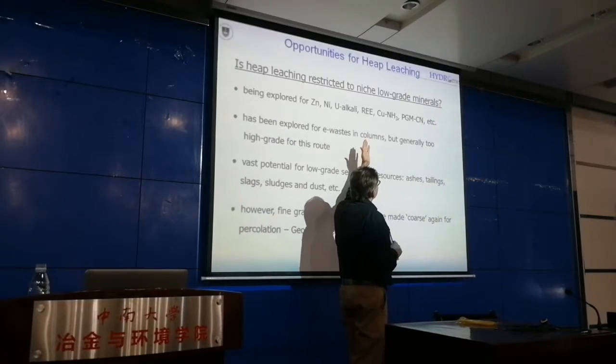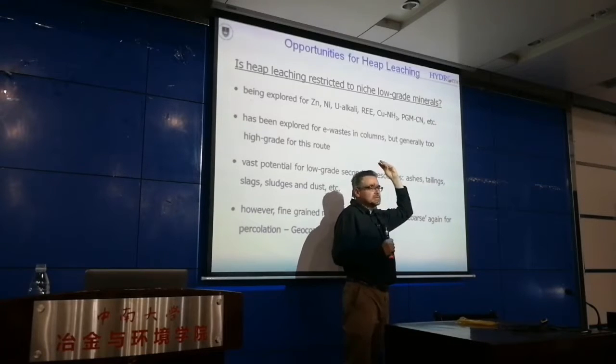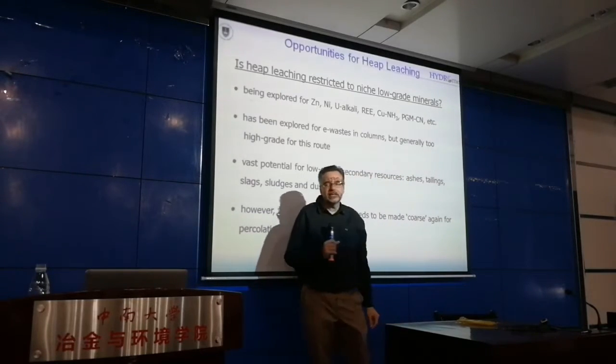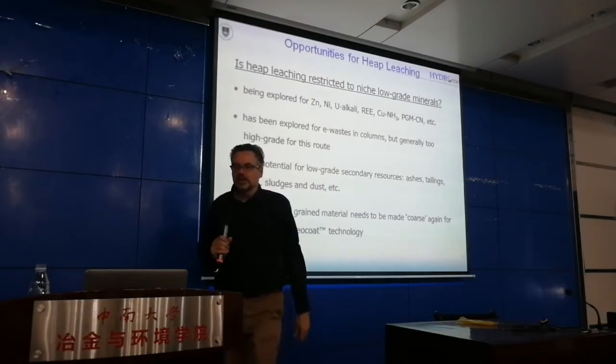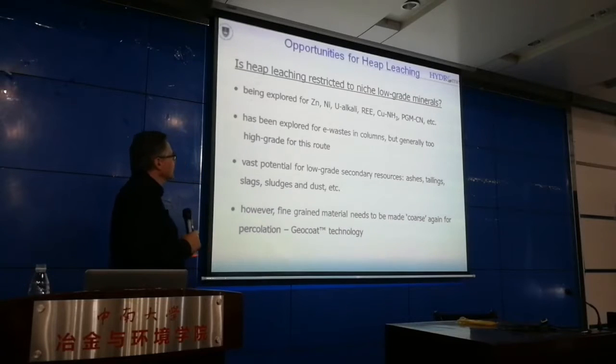Rare earths, I mentioned, there are alternative chemistries being investigated. For copper, using an ammonia system, and I'll talk about this in a moment, and for PGMs using a cyanide system. So cyanide is used for gold, but why not platinum group metals like platinum, palladium, and so forth.